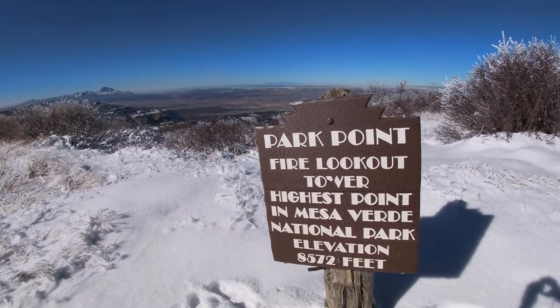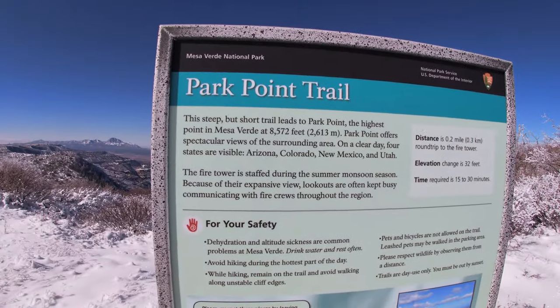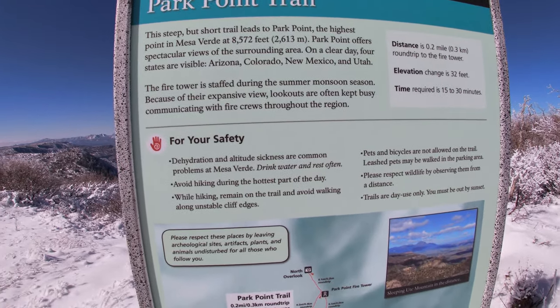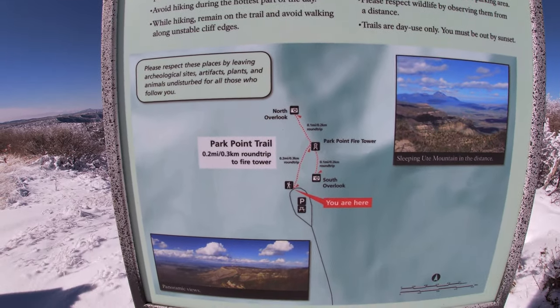Perhaps the best way to beat the crowds is to hike one of the backcountry trails. According to park rangers, the hiking trails aren't used very much, so they are a great way to find some peace and quiet. Now let's talk about the amazing history of this area.